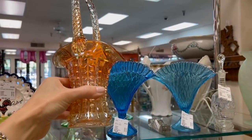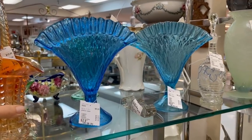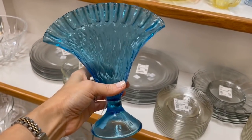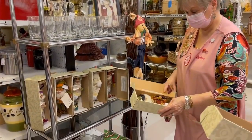I featured a basket collection on my spring table. So many ways to use these. And the fan vases, I think, are fabulous. And, you know, thrift stores really are great because there's something for everyone.